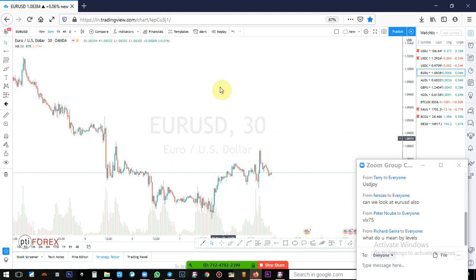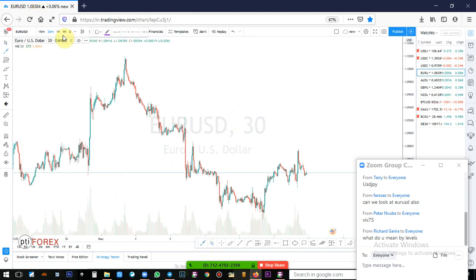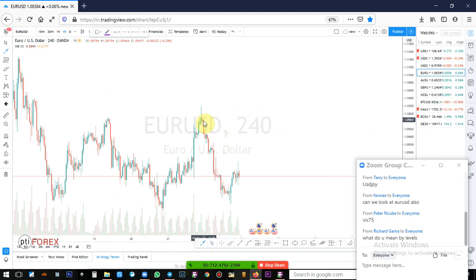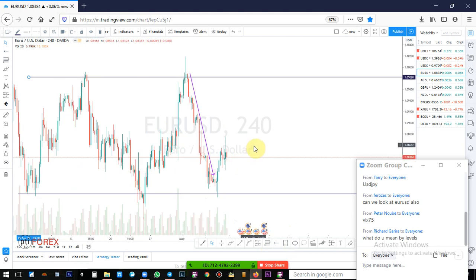Okay, here we are, guys. It was initially a downtrend. Let me go to my 4 hour. This was the wave that I was against, and the reason I was against this wave is because this is a range. So when a market is more like in a range, you know that, guys, we do both. We either sell or we buy. So we buy from the bottom and we sell from above.